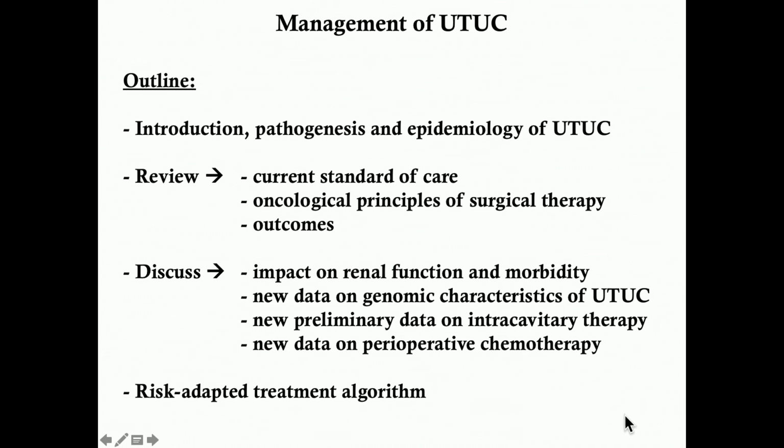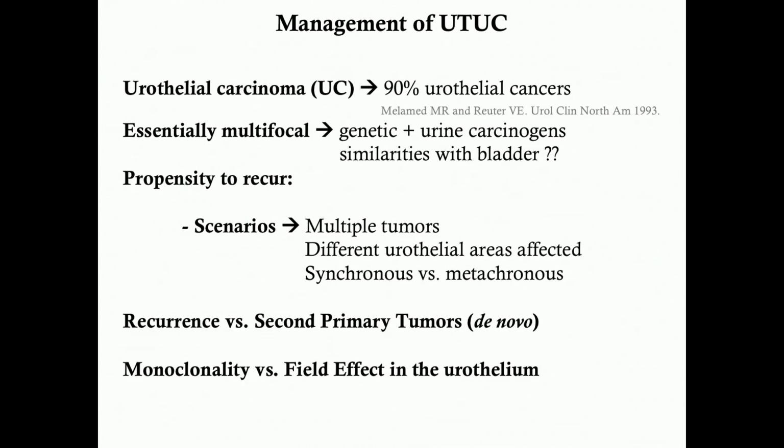Just a quick outline: I'm going to make a very quick review of the pathogenesis, epidemiology, treatment and management of this disease, because some new trials have come up that would impact the way we understand it. Then I'll discuss how renal function is an important key consideration in decision making, and the new genomic data reported recently in the upper tract. We'll talk about preliminary results from intracavitary therapy in this disease, and also perioperative chemotherapy. At the end, if I have one or two more minutes, I'll show an algorithm that hopefully will consolidate all that.